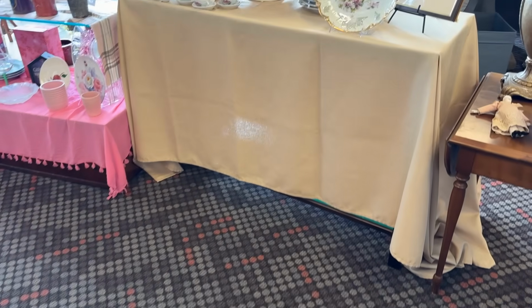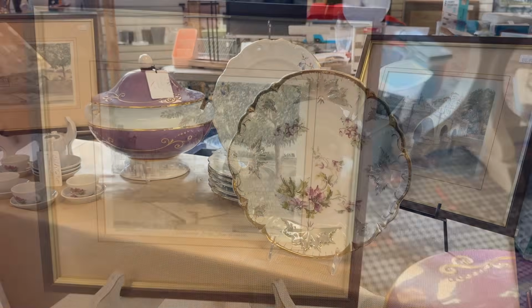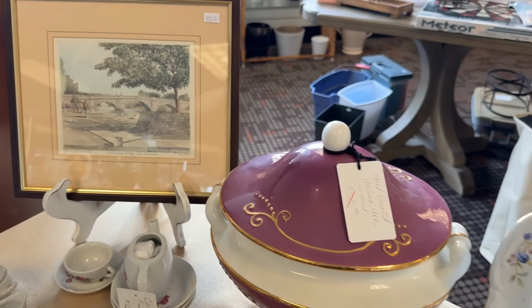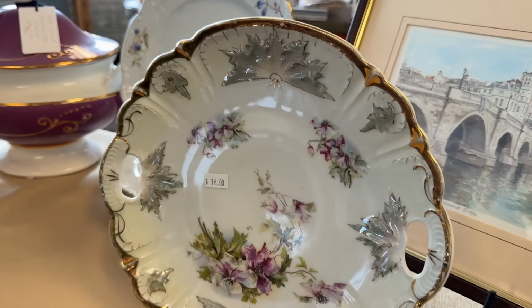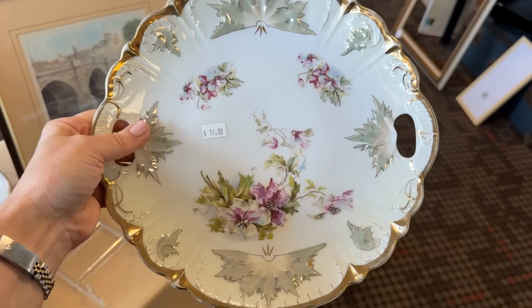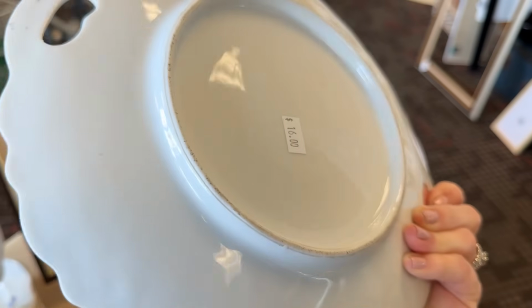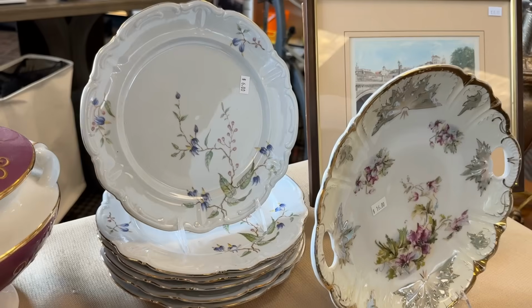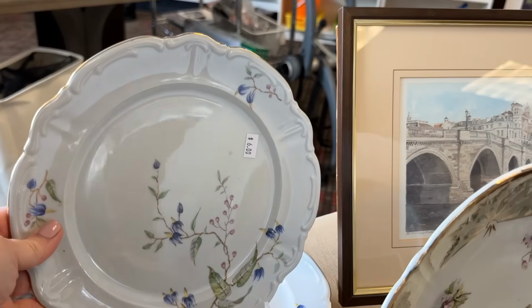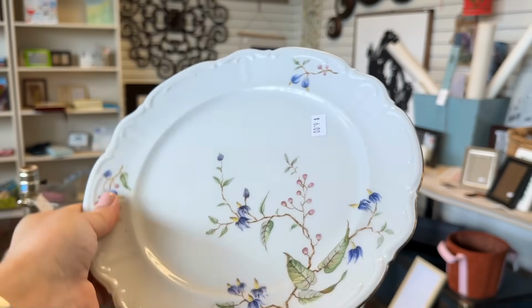And there's also some artwork from across the pond, along with some European porcelain. This handled dish would be ideal for pastries or display it on an easel. Priced at $16. And these dinner plates have been hand painted on a European blank, $6 each. And they are from Germany.